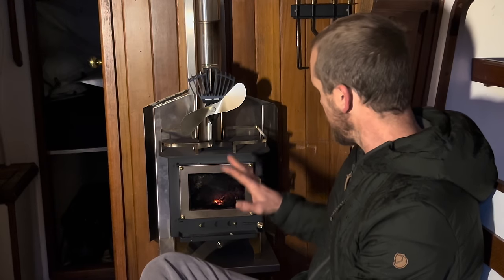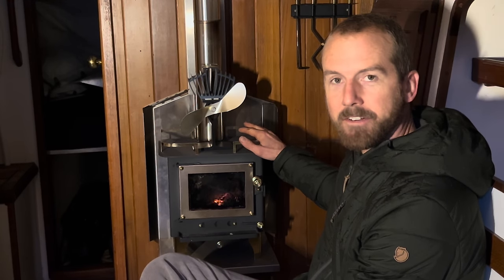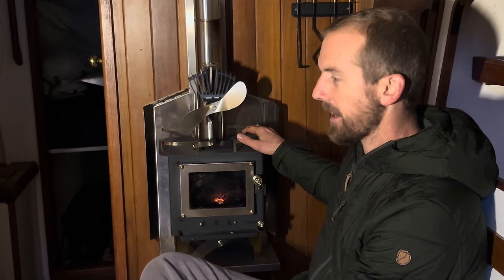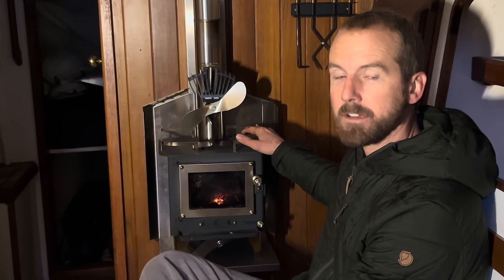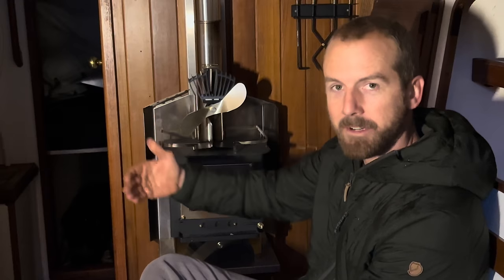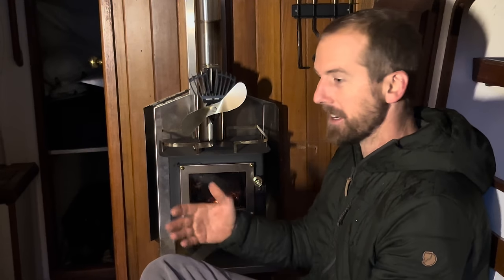So I think of sailing in that way, where Nicolle and I are taking our time over the winter to get this boat ready. So I've destroyed this area, but I've got a wood stove in here now for cooking and keeping things dry and warming things up.